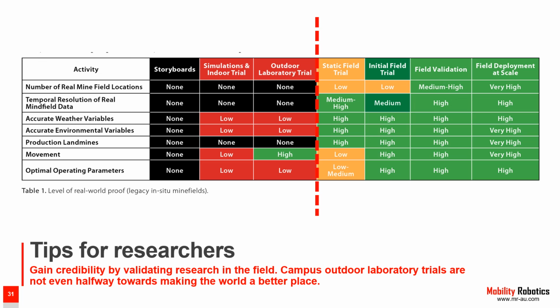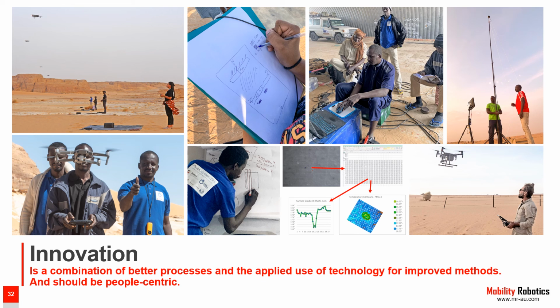In order to make a difference in the world, we need an evidence-based approach that reaches the pointy end of humanitarian field operations. To truly innovate, it requires a combination of better processes and the applied use of technology for improved methods. And innovation should always be people-centric.